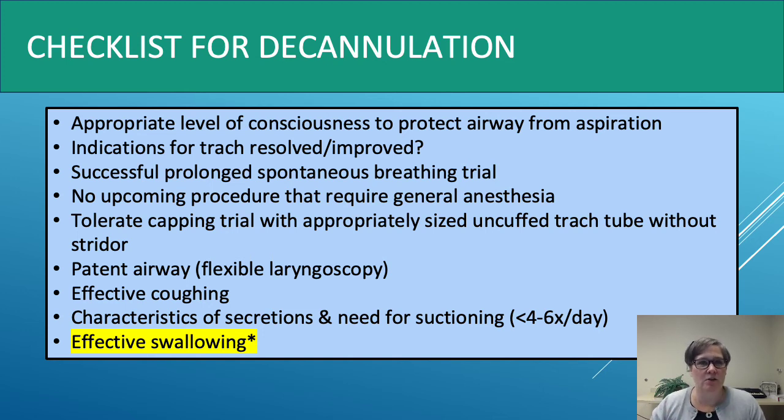So think about it. Trach tubes themselves will tether the trachea to the neck, and this potentially will decrease the high laryngeal elevation that occurs during the act of swallowing. Now, also think about how many patients we see with dysphagia that don't have trach tubes. And no one is advocating that they should get trach tubes unless they're floridly drowning in their secretions.